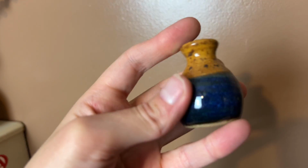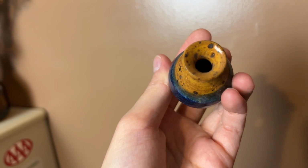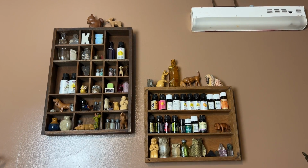This one is probably a little dusty. But this one is also pretty. This one's probably my favorite. So that pretty much covers it. I think that's everything. I hope you enjoyed the little tour of my shadow box.